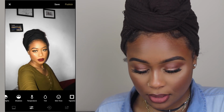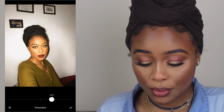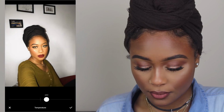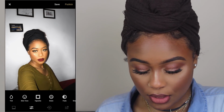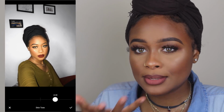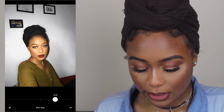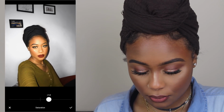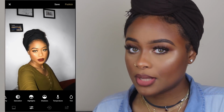I like to go into temperature. Depending on how I'm feeling, I make my picture look more saturated or more cool toned. Today I'm going to make it more cool toned, just a little bit. Then I like to go into skin tone and kind of up my skin tone. This brings out your inner skin tone and really makes it pop out in the picture. I'm going to go back to saturation. Oh, you don't want to be too orange because I've done that before.